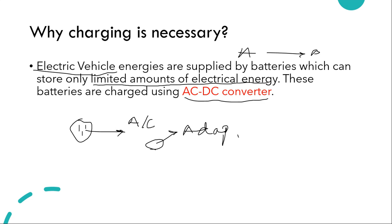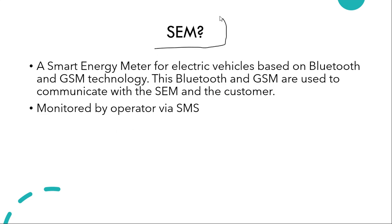Alright, so what is the SEM we really want to know about? Well, SEM, what we found out, is the smart energy meter for electric vehicle, which is based on Bluetooth and GSM technology. And this GSM and Bluetooth technology are used to communicate between the SEM and the customer. Now, the way it's being communicated is using SMS, and how that all works is what we're going to look at in detail.